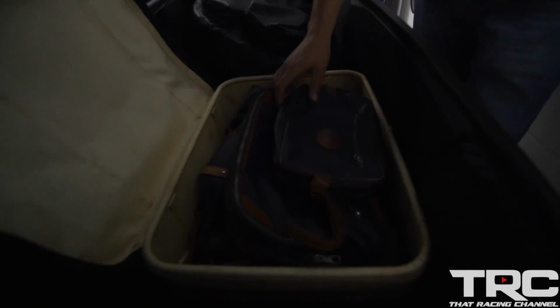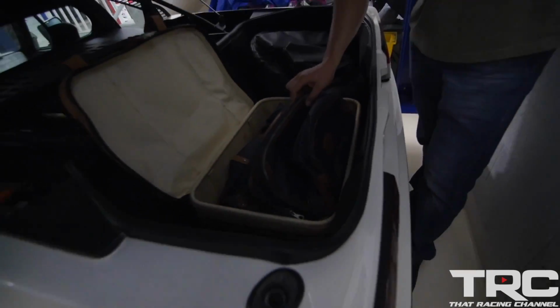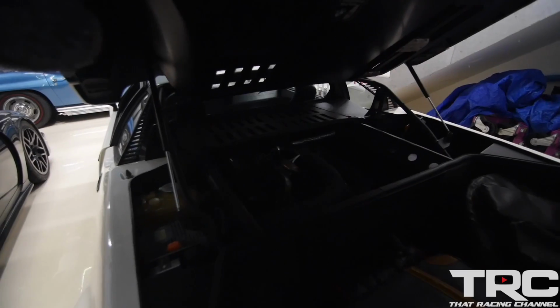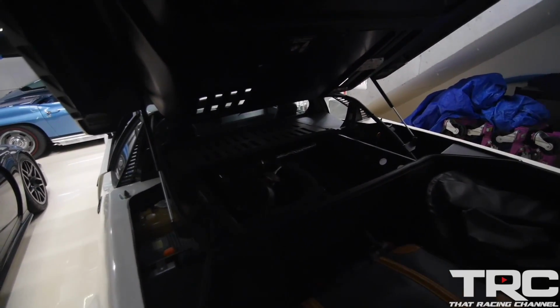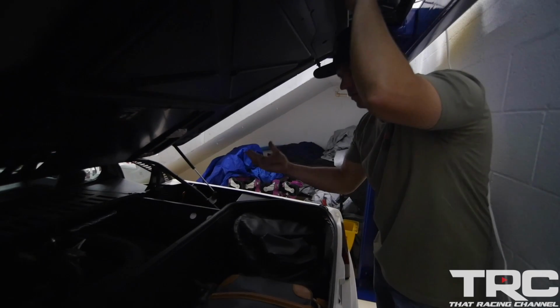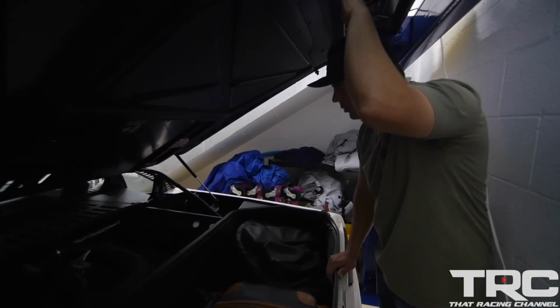So it comes with its own luggage. Every single M1 came with luggage. You got a toiletry bag. Oh, that's so cool. And then it's powered by a 3.5 liter straight six with 281 horsepower. That's pretty impressive for the time. You also have your correct tools, which for these type of vehicles, you need to have everything proper.